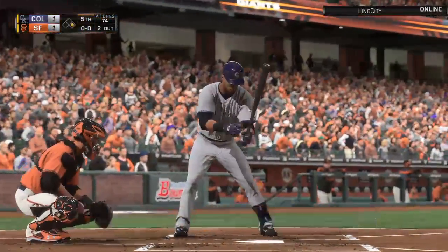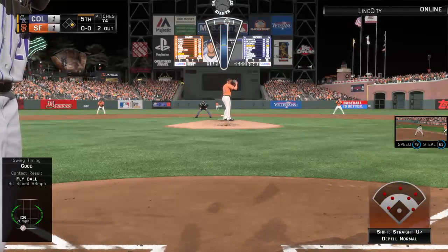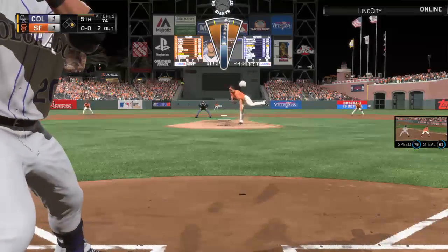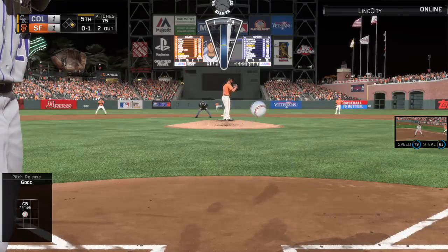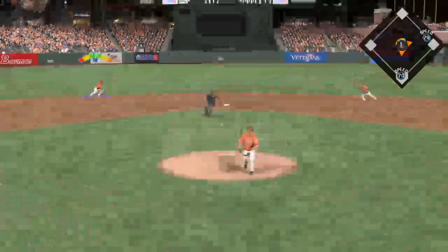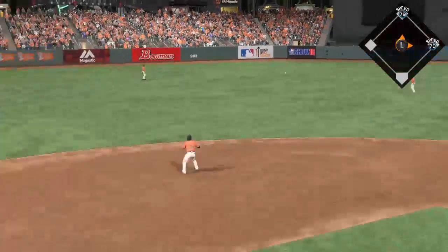Into the box, Ian Desmond. He singled his last time up. Ian Desmond. First pitch of the at-bat. Drops in a strike to start the at-bat. 0-1. Shot back up the middle. And again, he's got himself a base hit. Make it 3 for 3.